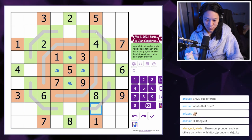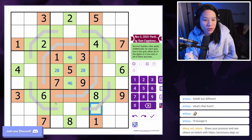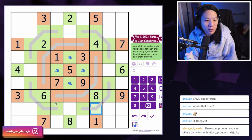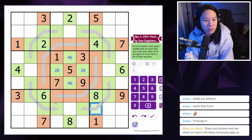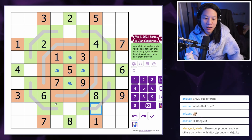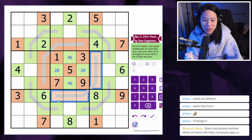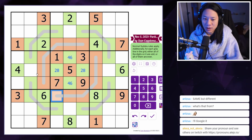So at least we've deduced which line is odd and which line is even. It doesn't say they have to be unique. Yeah, they can't be all unique because we've got 6 on this line. So yeah, there are no unique restrictions on them.